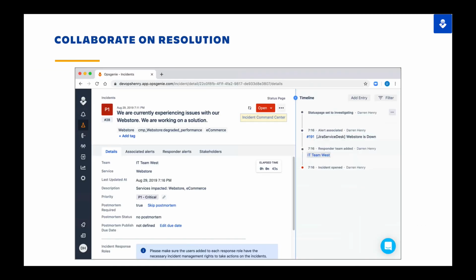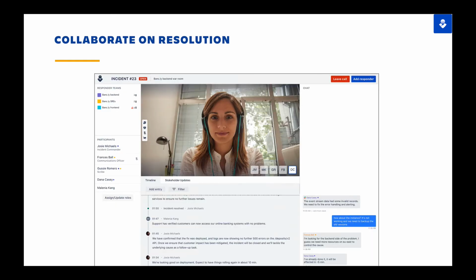Okay, back in Opsgenie, here's the incident. And what we can also do at this point is click that yellow button that you see, Incident Command Center, which is really nice. So now everybody's been notified who needs to know about this incident, and we're going to start collaborating on a solution. The Incident Command Center fires up right inside Opsgenie. It's a video conference bridge, and you can see what we have. We have at the bottom a timeline that's telling us everything about the event. We have a dynamic chat on the right. You can actually assign and update roles on the left.